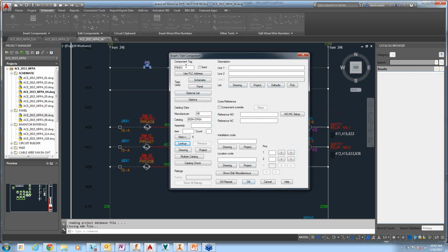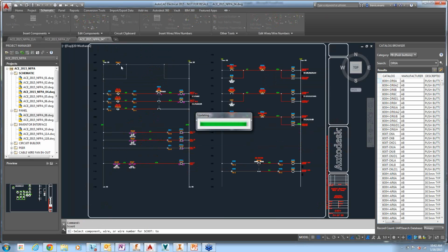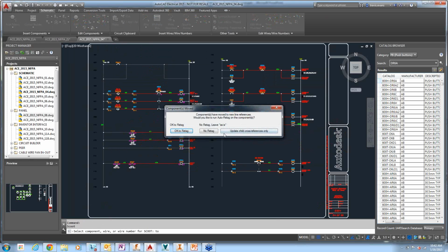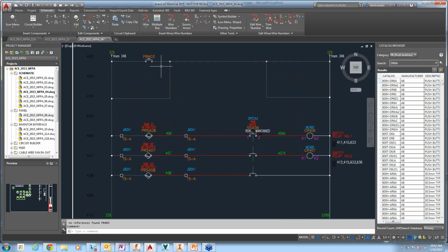I can see cross-referencing. I can reference my component tags. So here, push button 403. It's on line 403. So what happens if that moves? If that moves, this whole system, right? If we move it, we can kind of see how things are going to behave. So if I want to move this to line 402, what's happening? Everything's going to update. Yes, let's retag it. So now I'm on 402. So I've changed that information, and it's automatically going to do that for me.